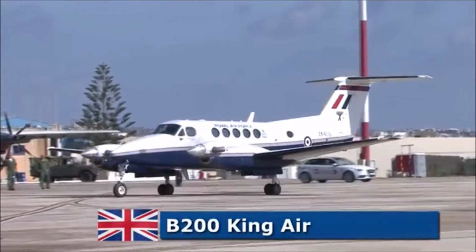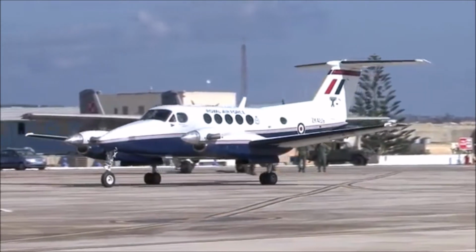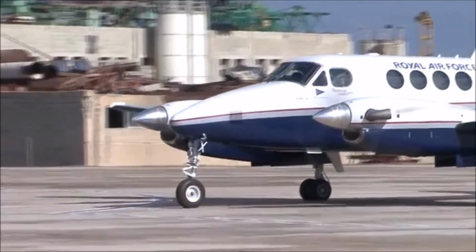The Royal Air Force sent over a Beechcraft King Air from 45 Squadron at RAF Cranwell. The King Air is used to train pilots on multi-engine aircraft in the Royal Air Force.